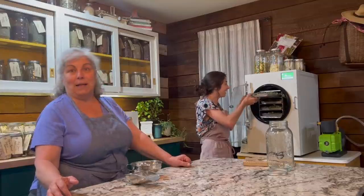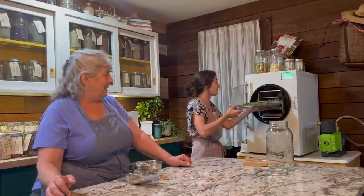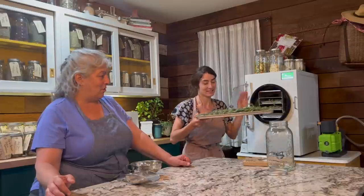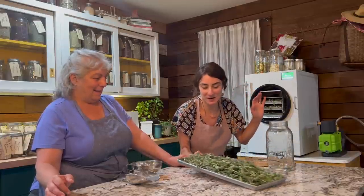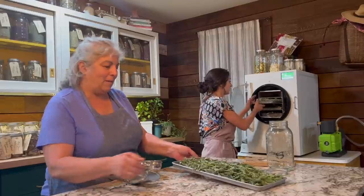Uh-oh, we have leaves falling. Oh, no, ooh, it's crunchy. Oh, I made a mess. Do you want the tray? I'm always making a mess. I'm okay with it. This is actually really very. I wonder if you can smell, if it smells more.